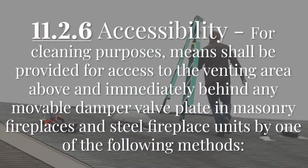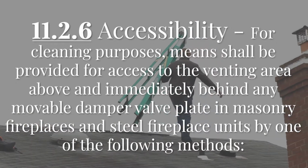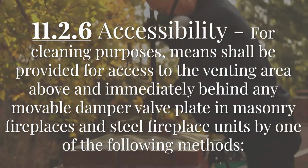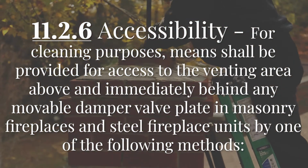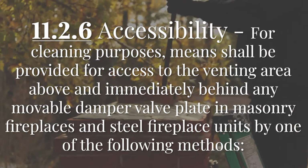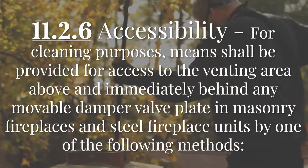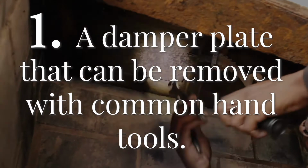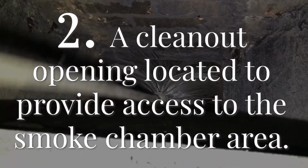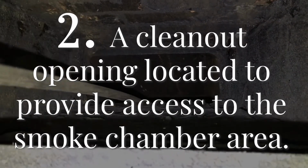11.2.6. Accessibility. For cleaning purposes, means shall be provided for access to the venting area above and immediately behind any movable damper valve plate in masonry fireplaces and steel fireplace units by one of the following methods. 1. A damper plate that can be removed with common hand tools. 2. A clean-out opening located to provide access to the smoke chamber area.